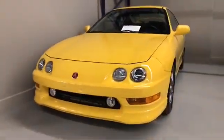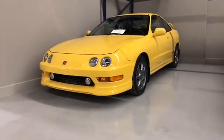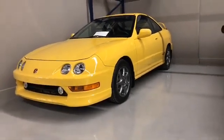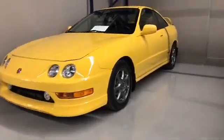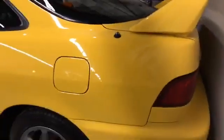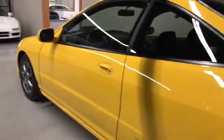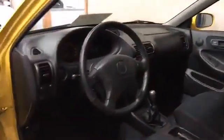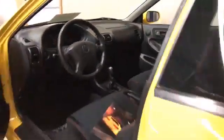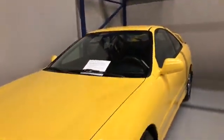This should be an easy one for everybody. In the comments below, I want you guys to guess this Honda Acura. We're gonna call them all Hondas just for namesake. You guys can get as descriptive as you like. It is an Integra. Can you guys guess the year? It is a Type R, you guys are right. If you guys guessed a 2001 Integra Type R, you got it.